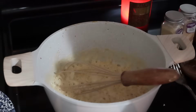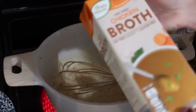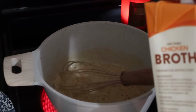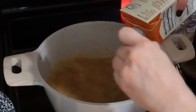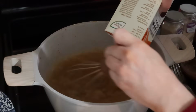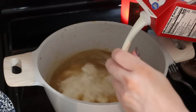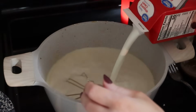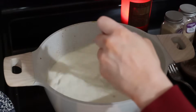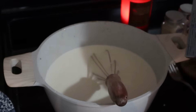This is where we're going to add in, she did 5 cups of chicken broth. This is 4 in this container, so I'm just going to use that. Then I think she did 3 cups of heavy cream. I'm not going to measure, I'm just going to pour with love. Maybe that. And then a block of cream cheese.